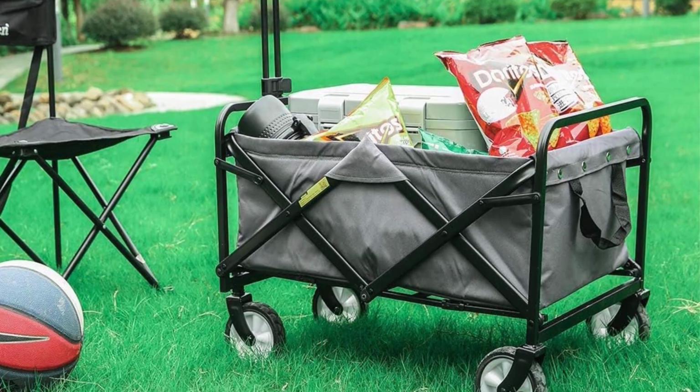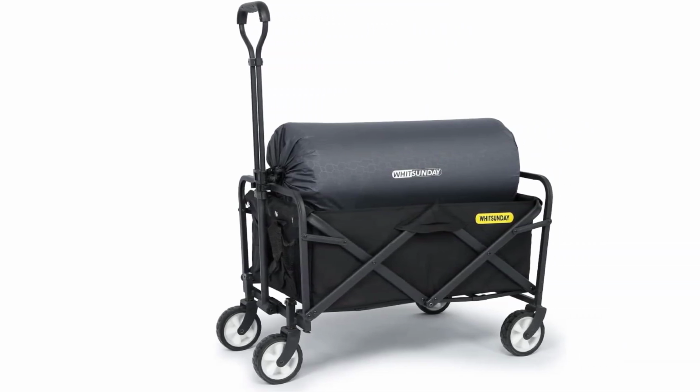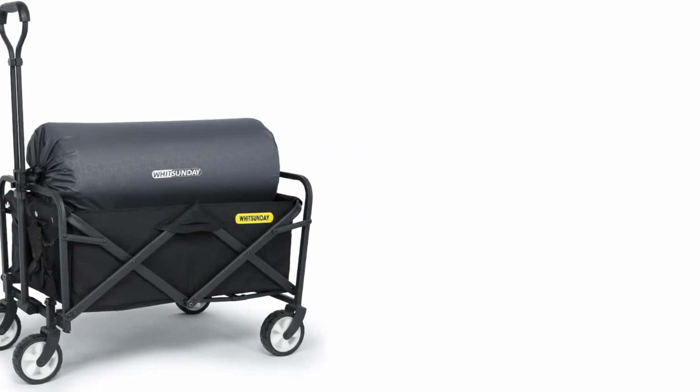Because it's small, it can only support up to 120 pounds, but this shouldn't be too daunting for small loads. For the value, we wouldn't think twice about this one.